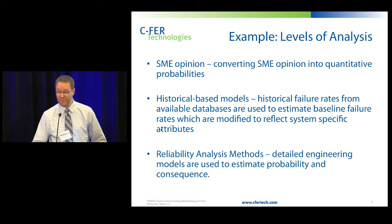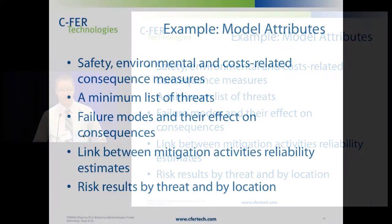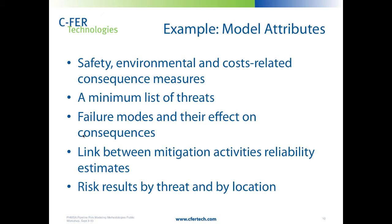Here are some examples of model attributes that we will be looking for. Safety, environmental, and cost-related consequence measures. I think the previous project will be very useful in that regard. A minimum list of threats necessary for a risk model. Failure modes and their effect on consequence.